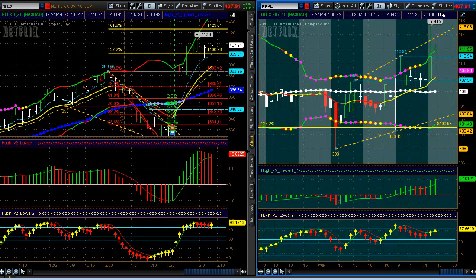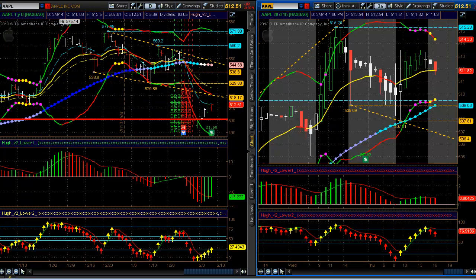The other one I'm kind of interested in is Apple. See if Apple can sustain and hold this 500 level, and then I might look to do some type of bull put credit spread on Apple, depending on what happens tomorrow. But it's also in a squeeze on the hourly, so I'm going to watch this closely. The other one I like to look at is Amazon.